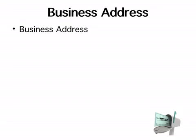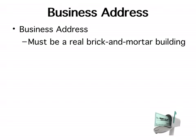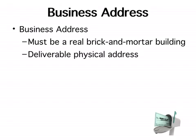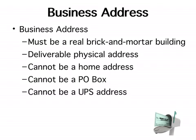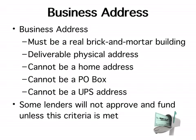Your business address must be a real brick-and-mortar building. Needs to be a deliverable physical address. It cannot be a home address, nor can it be a P.O. box. And it cannot be a UPS address. Some lenders will not approve and fund unless this criteria is met.